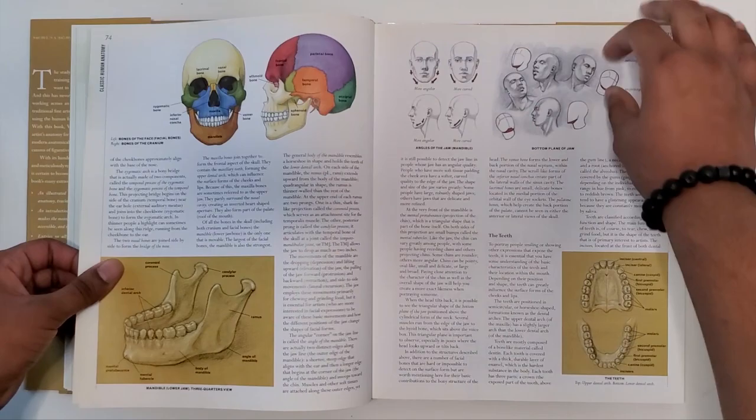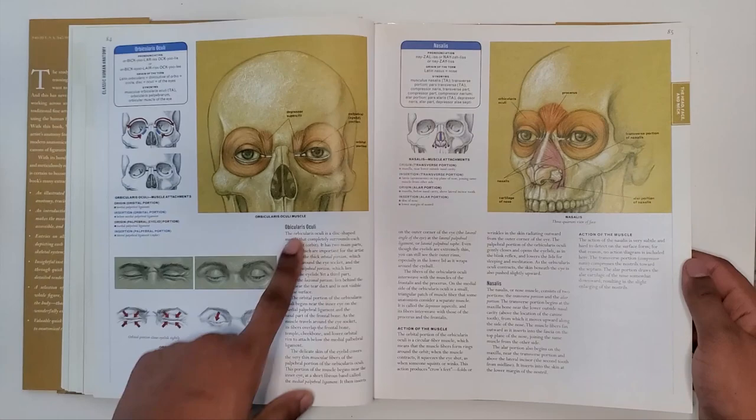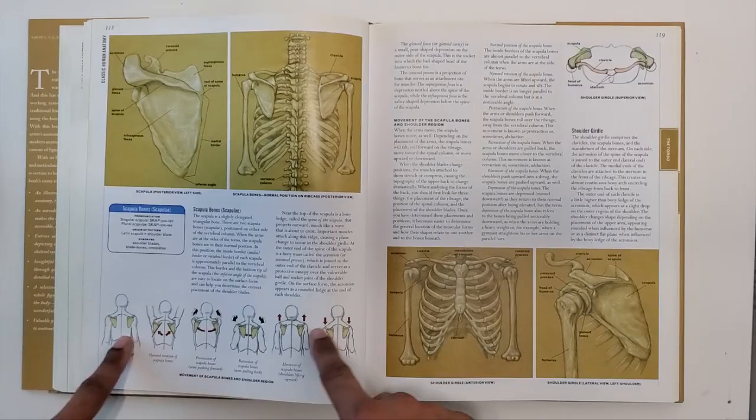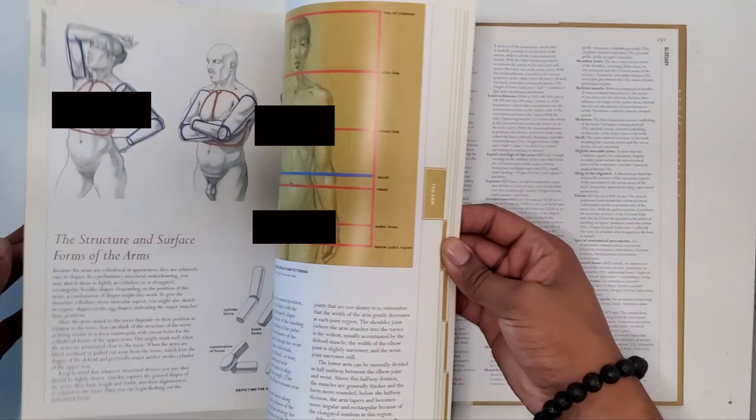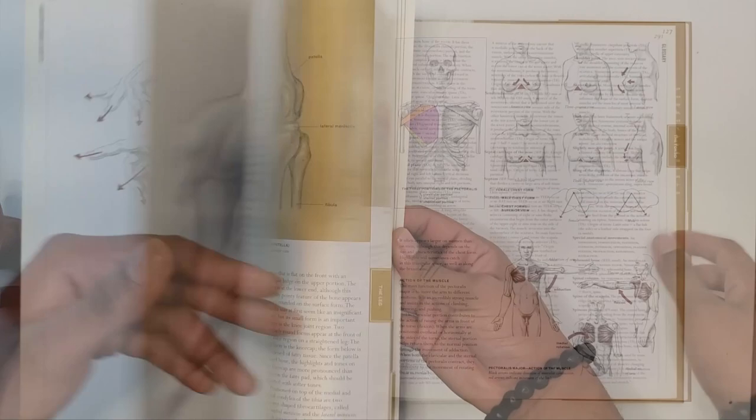It goes over the parts of the skull, more facial muscles, the eyes, the rib cage, all sorts of anatomy, the hands. I would say you don't need all these anatomy books, quite frankly. You just need one really good one that you like, and I'm going to study the hell out of it. Those are the proportions. Probably going to have to censor that. And yeah, anyway, Classic Human Anatomy. On to the next one.